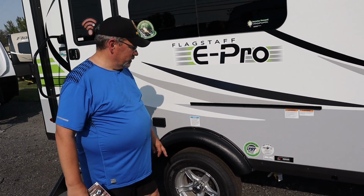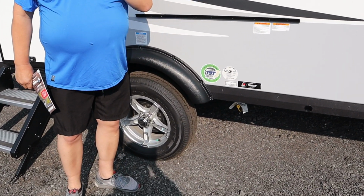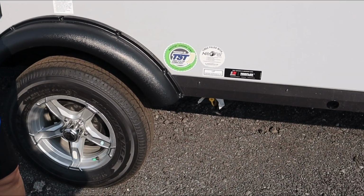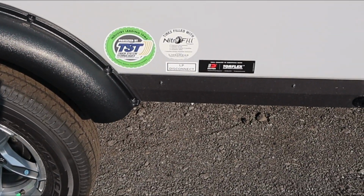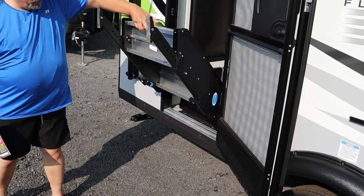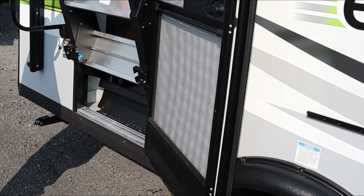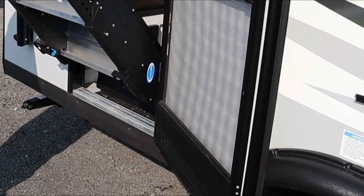It also comes with the tire monitoring system, and the tires are filled with nitrogen. It comes standard with the stairs. It folds up and in. I'm not going to put it all the way up in so that I don't put gravel in there.